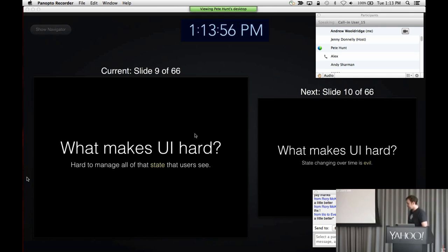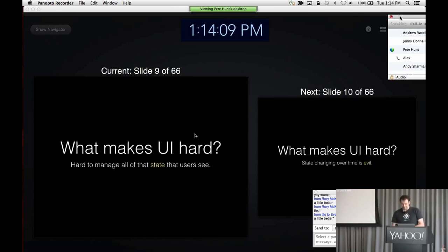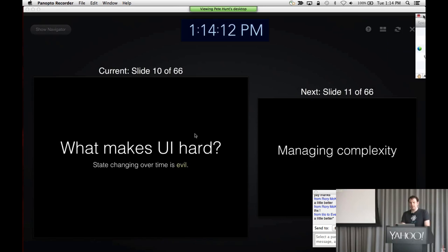So we identified that one of the hardest parts about building UIs is managing all the state that users see. And state can be anything. State can be stuff that's stored in the DOM. State can be how big the viewport is. State can be the series of actions that they've performed in the application. And then multiply that by all the stuff that you've been getting in from the server. And particularly, state changing over time is fundamentally evil. Specifically, it's really hard to reason about what state your application is going to be in over a period of time and actions, or users and server responses interacting with your application.